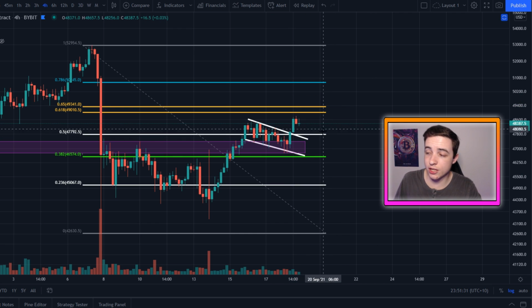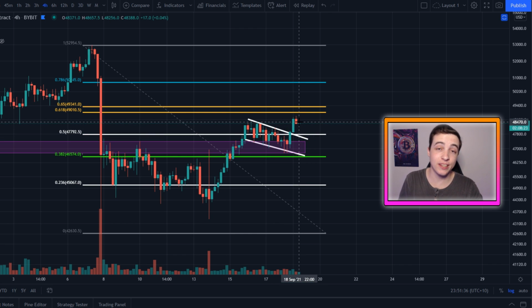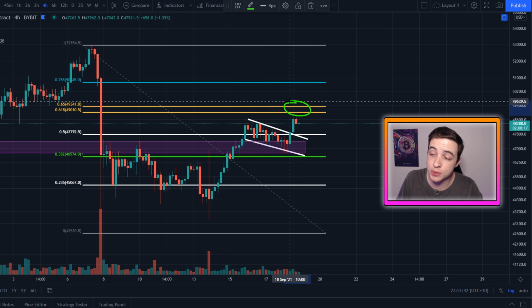Obviously, you could enter a long position at these lower prices below the golden pocket, but I'm just letting you guys know that if you're doing that, you are taking on more risk, because this is still acting as major resistance to the upside at around 49 to 49,500 US dollars once again.